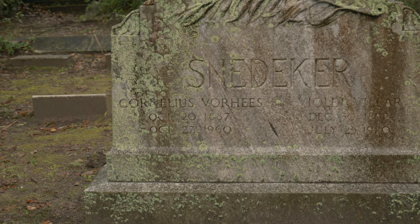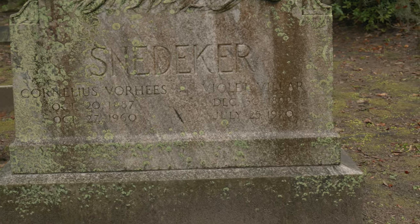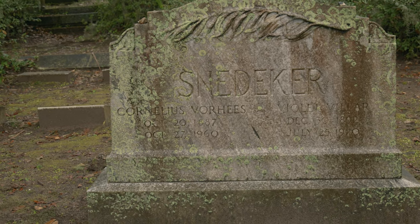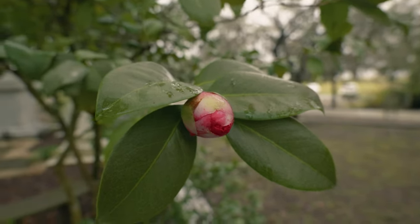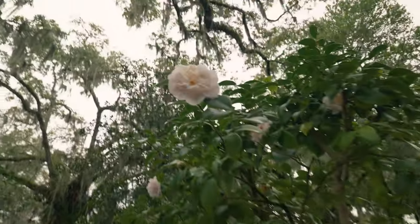But also looking at the names, I don't know why these names just sound really neat to me, but you got Cornelius Voorhees and Violet Viller. That's like word art right there. Cornelius Voorhees and Violet Viller. That's just nice. I like that. All these pretty flowers. You got ones gonna bloom here soon. Some already blooming.